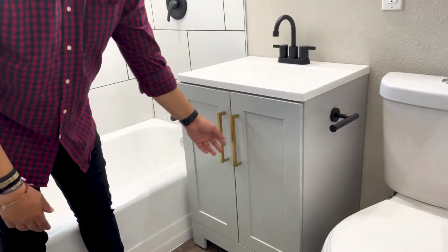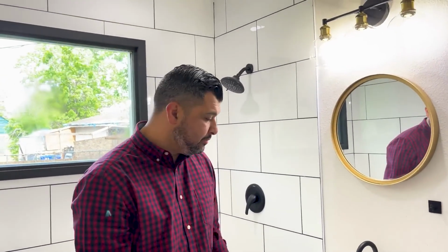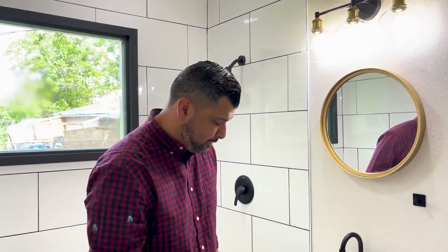Most of the time, a lot of rehabbers put in those small cheap handles, or the handles that come with it. I don't like to do that. I like to make sure it's pretty cool so you can stand out, so it shows a little bit more of an accent.